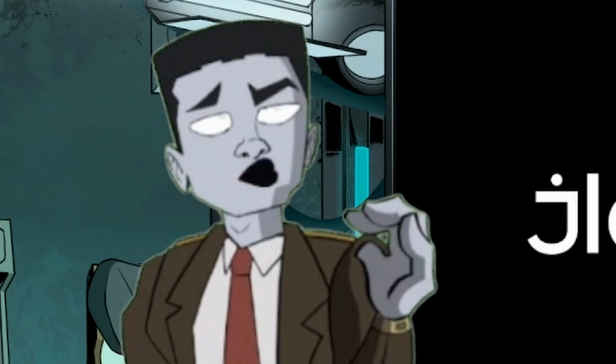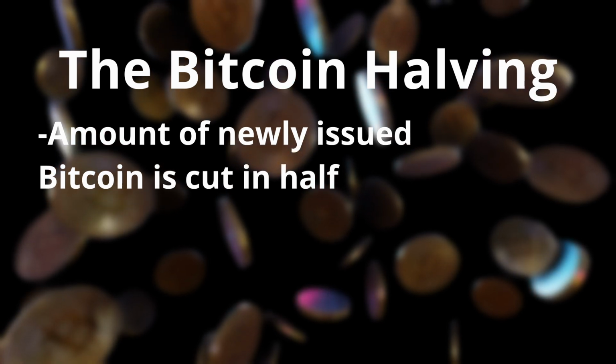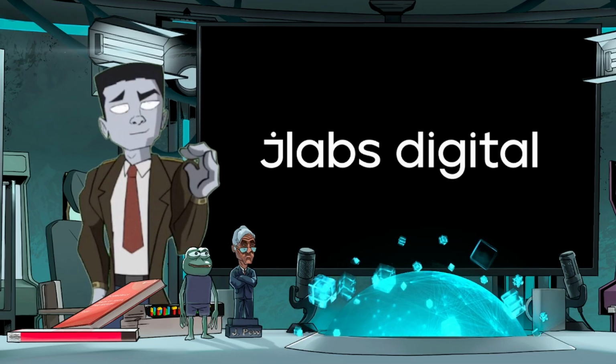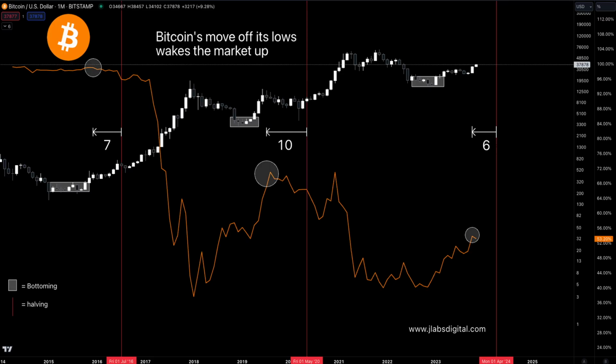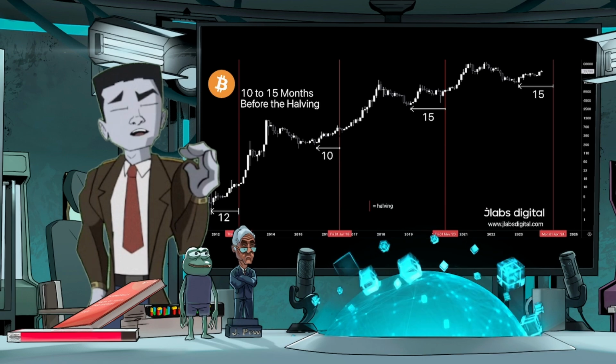Okay, the halving. It's when the amount of newly minted Bitcoin entering circulation gets cut in half. It's a rare event that takes place once every 4 years. And while the supply aspect of Bitcoin is only half of a supply and demand equation, we can see here it's very important. Now, to help keep things consistent, we will keep these red vertical lines that you see right here on all the price charts. This way, you can see how these phases revolve around this important halving event.